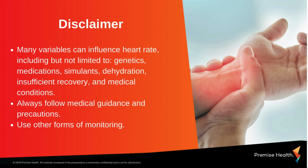Additionally, if you're on any medications or you have any medical issues, please take the time to discuss with your physician how these factors may alter your heart rate or your reactions to exercise. So always follow medical guidance, and use multiple factors when we're exercising to determine how we're feeling. Sometimes our body is just not feeling it that day. We have to recover. Maybe we overtrained, maybe we're undertraining. So listen to a variety of influences as we're exercising to make sure we're doing what's best for our body.